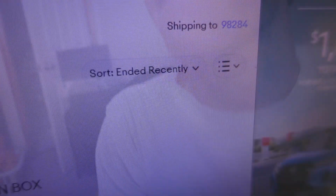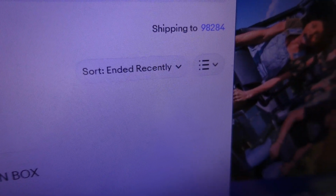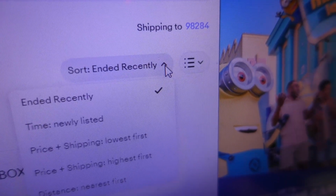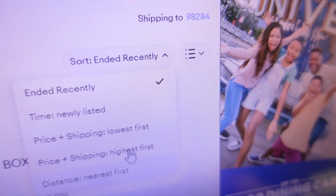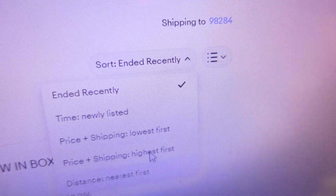Let's take a look. So we showed you that 2,600 have sold in the last 90 days for over $100, but we want to see the highest first. In order to do that, we go to this little box right here. We click price and shipping highest first. That's what it's called. We click on that box and it should come up. Alright, I've located the top 5 selling toy tractors on eBay the last 90 days. We're going to count them down, starting from 5 down to 1. Let's start at number 5.